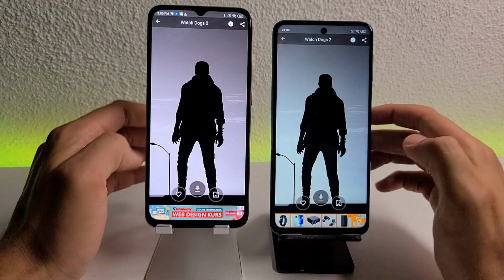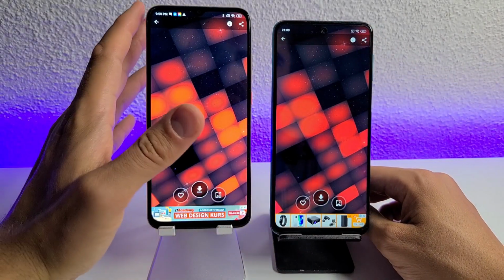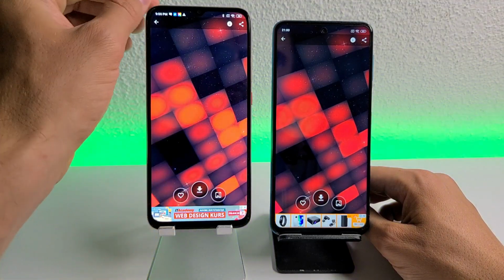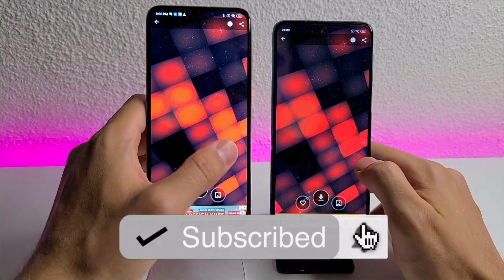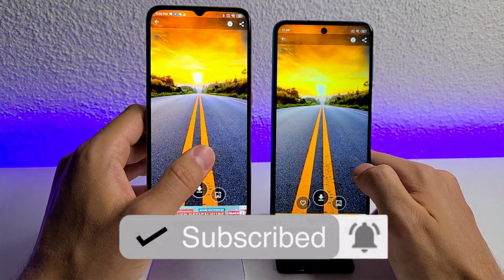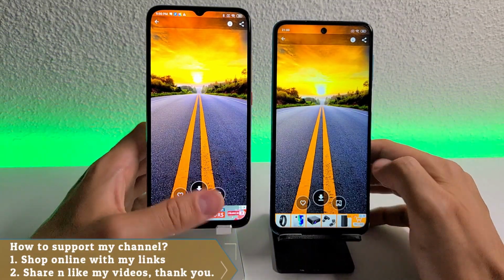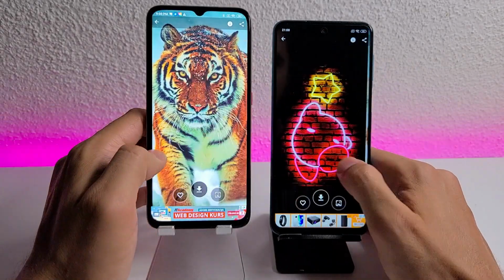We have another epic comparison: Redmi 10X versus Redmi Note 9S. By the way, Redmi 10X, 95% this smartphone will be released globally branded as Redmi Note 10, so that's why I also added it in the title. We'll see what's gonna happen here. It's gonna be very interesting when I do the screen comparison, design comparison, speaker comparison, and camera comparison, which is also very, very important. We're gonna do that.